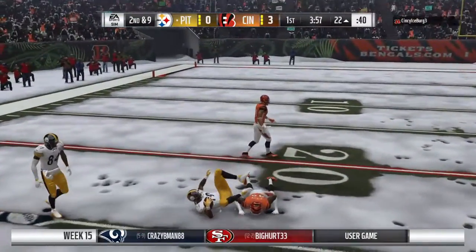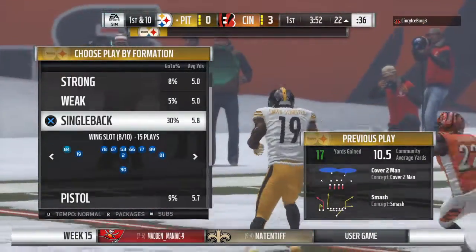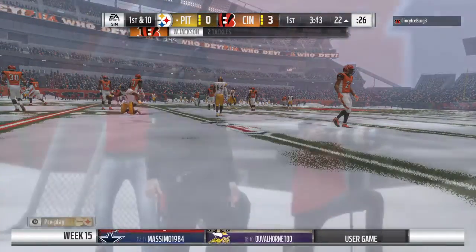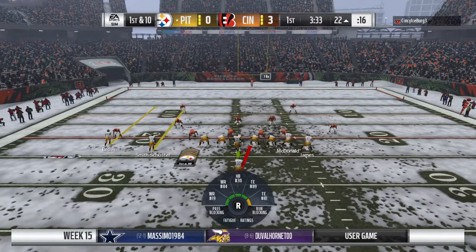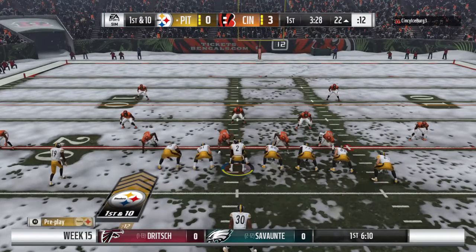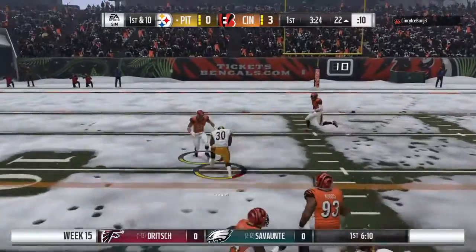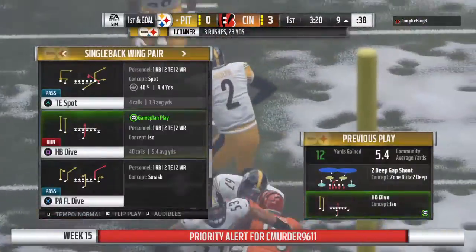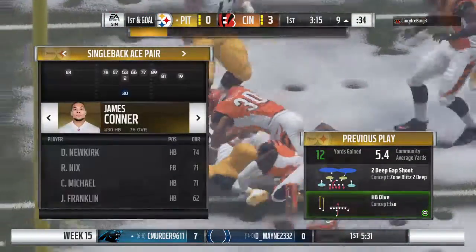He'll find Juju Smith-Schuster. And brought down, but not before they're inside the 25. First time they've hooked up here. Good for 17 and a first down. They run with Conner. And he gets it inside the 10 to the 9. 12 more yards there and another first down. Quite the opening drive march they're on right now.